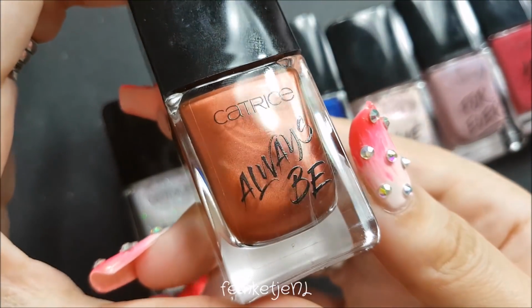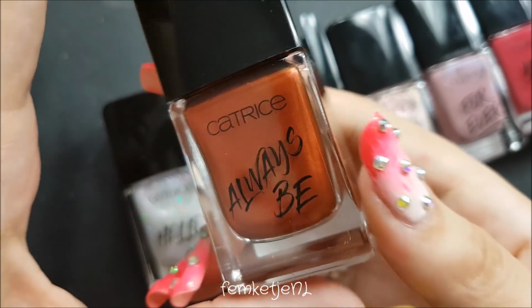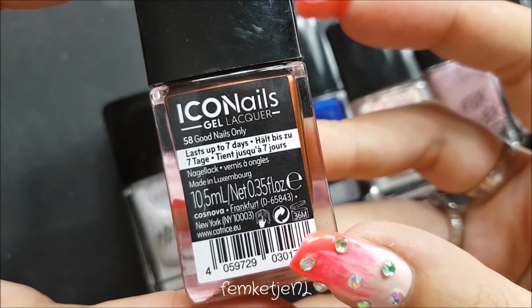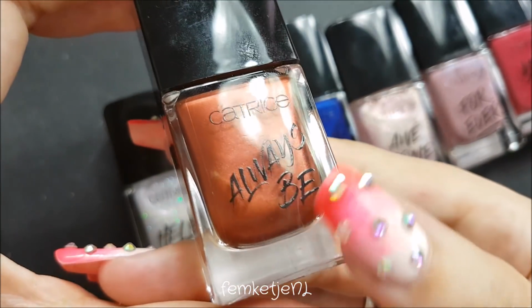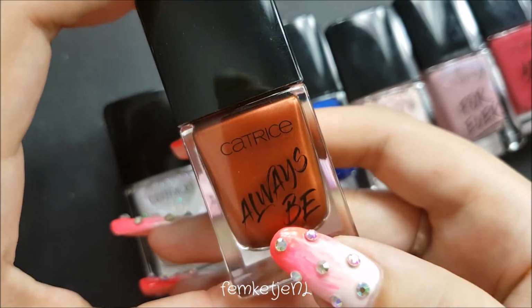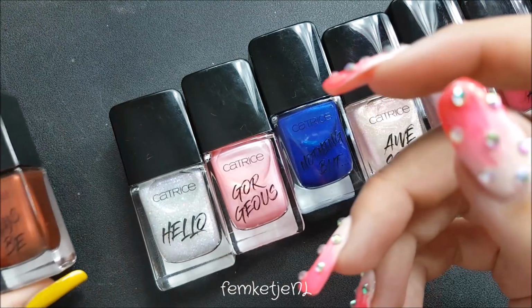But yeah, this is the first one. This is a really browny coppery shade, beautiful for fall. I really love colors like this. And this one is 58 Good Nails Only. Really pretty. It's a little bit metallic if you ask me, but we'll just see that right after I've swatched these on one of my nail wheels.